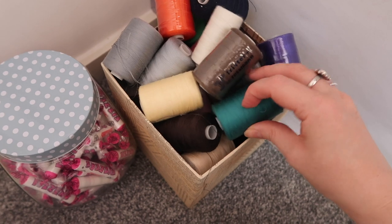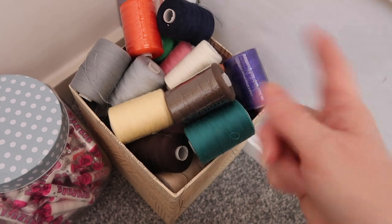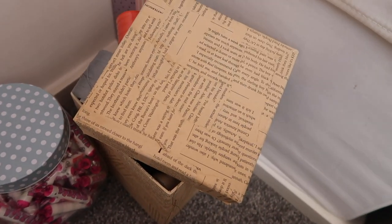But yeah, all of these colours in here. I think when I've got the new drawers, I'll be able to actually lay these out in the drawers and then I can see them all, but for now, they're in this box.